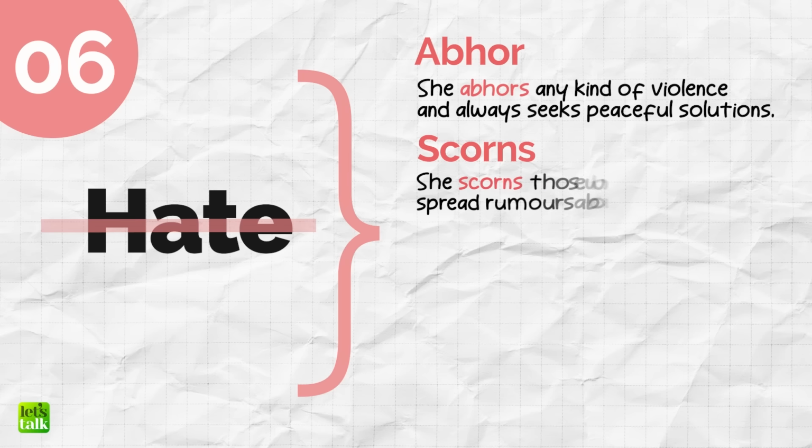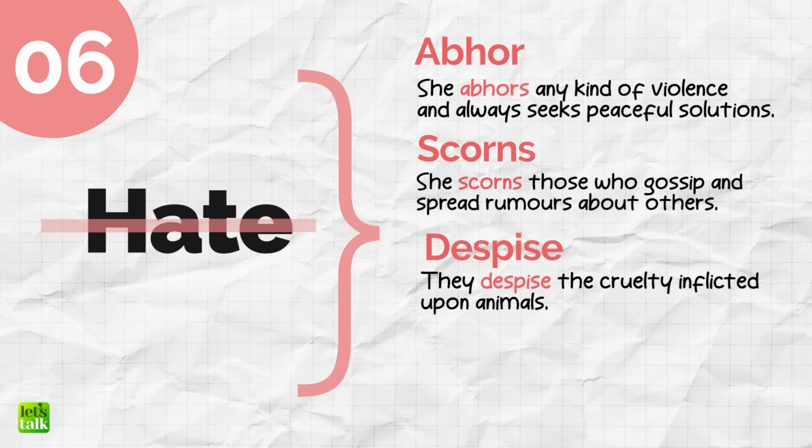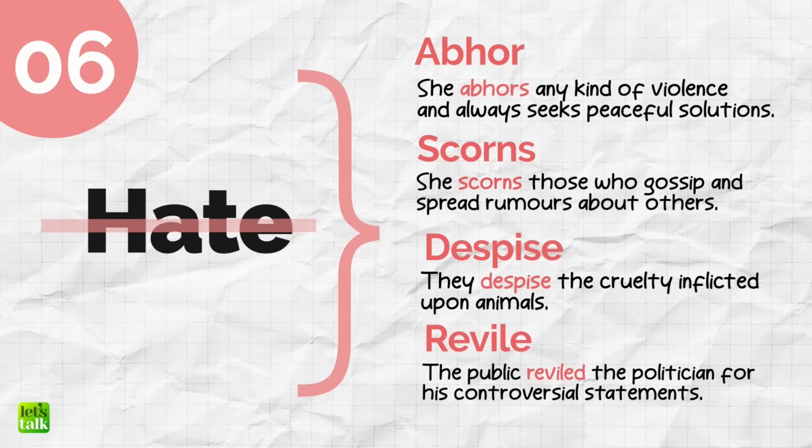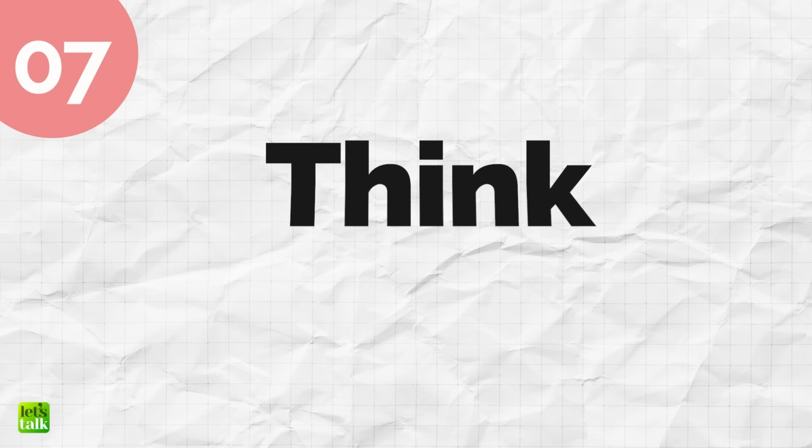Scorns. She scorns those who gossip and spread rumours about others. Despise. They despise the cruelty inflicted upon animals. Revile. The public reviled the politician for his controversial statements. Revile is a verb that means to criticise someone or something in a way that shows intense dislike or lack of respect. With that, we move on to the next word, think.